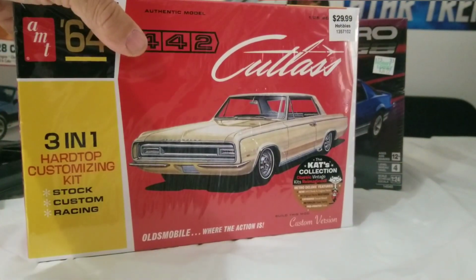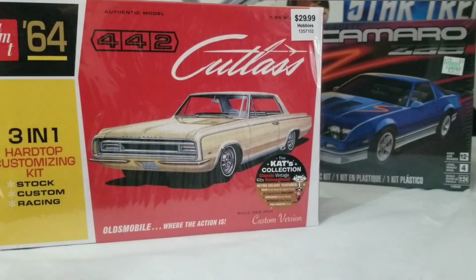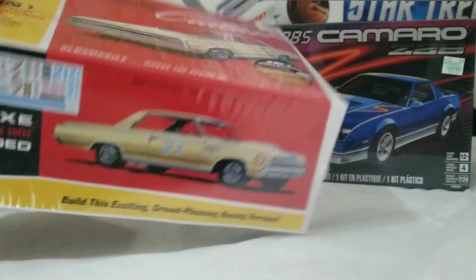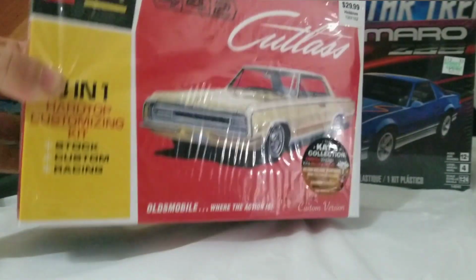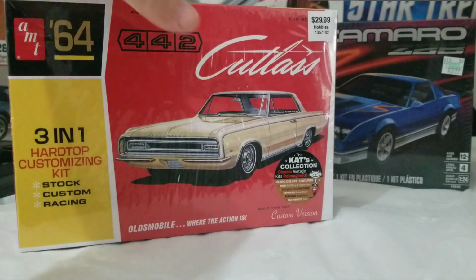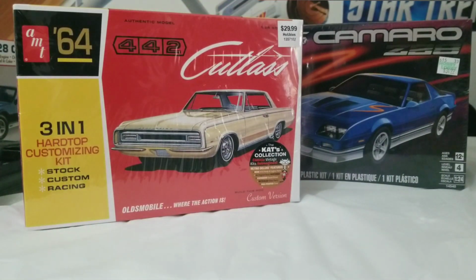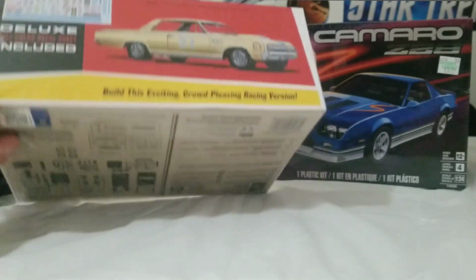Been looking at this one for quite a while, every time I go into Hobby Lobby, and decided I'm finally going to pick it up. Of course, 40% off sale, so I had to jump right on it. Looks like a pretty cool build. I'm going to be building the stock factory version, not this hopped up version, because I just think that American sedans from the 60s are very good looking cars. They were just handsome, well-styled vehicles. They were like button-down suits. The way the bodies were just crisply designed, and I kind of like that. So I will be building it as a stock vehicle.